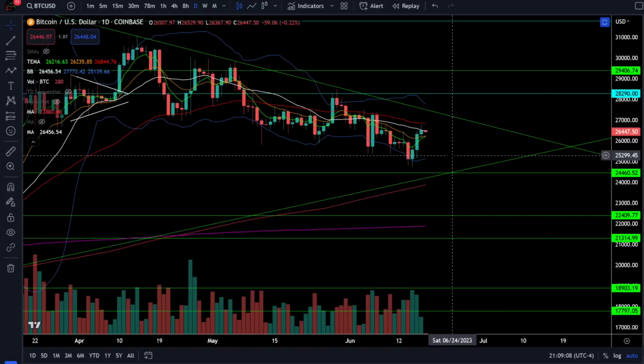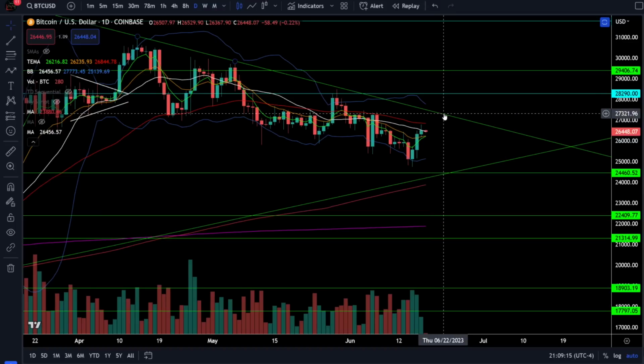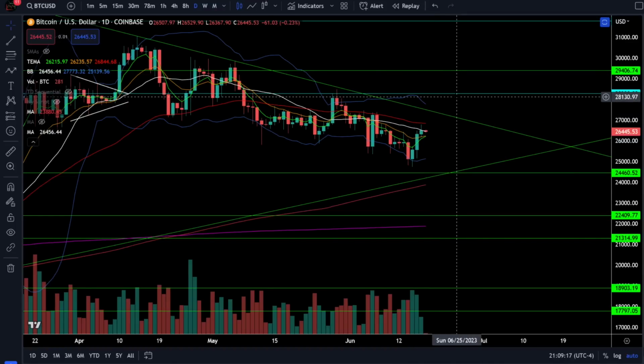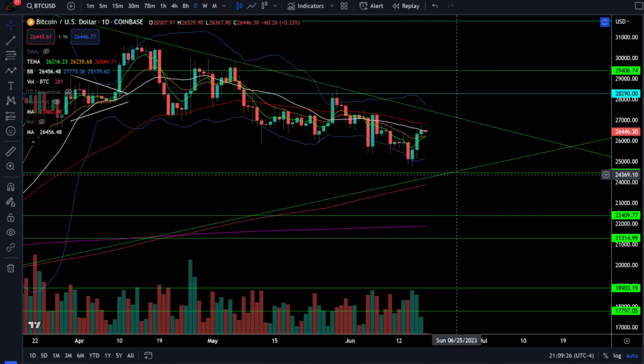On Bitcoin, we're currently trading right around 26,450, and we're sitting right at the negatively sloping 20 daily moving average, and we still have the bear trend as long as we're trading below 28,000, and we're getting more bullish if we break out above 28,000. I still have this price target that we have not yet hit, which is down here right around 24,000, so as long as we have the bear trend, we're likely trending lower.